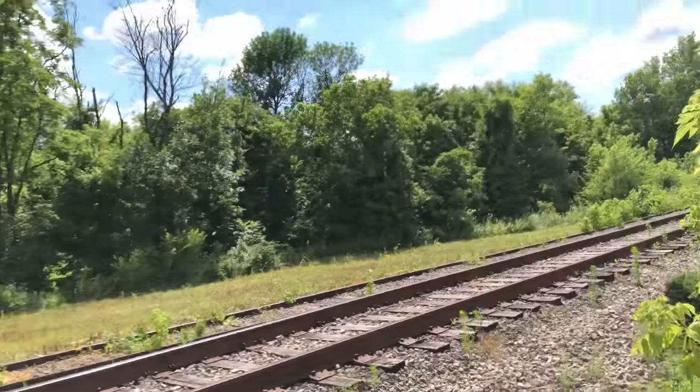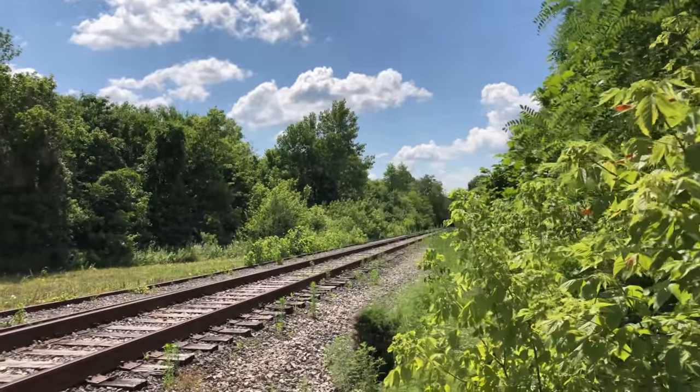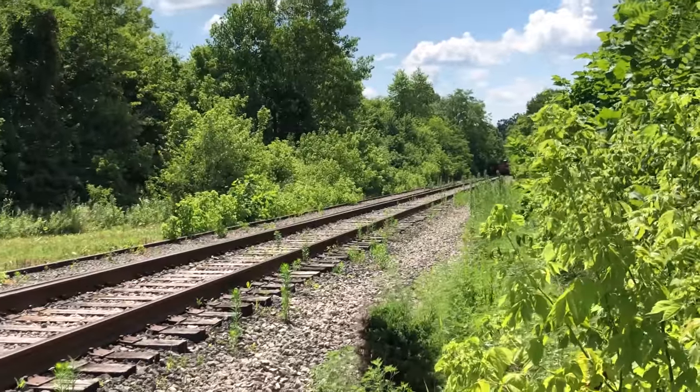Okay, I'm down here at the siding now, down here at McCoy Siding. And here they are shoving in. They beat me down here by about a minute or two, but they're shoving eastbound right now on the siding. It's a long siding and they're way down at that end of it. Here they come.